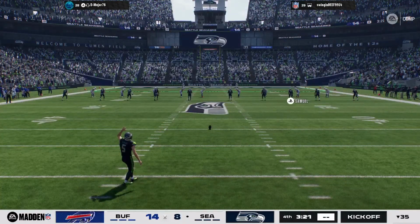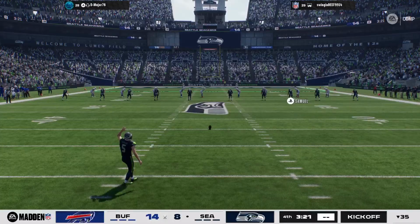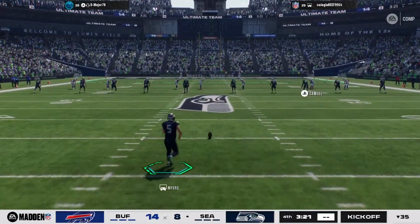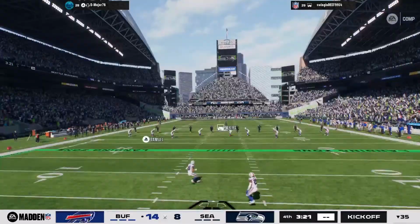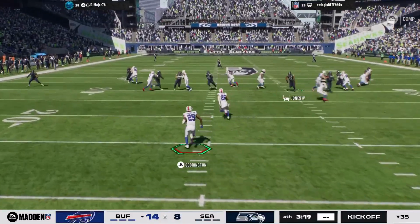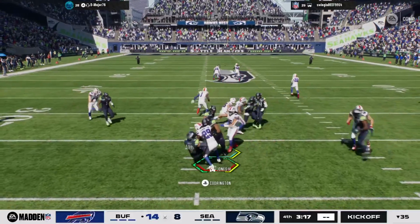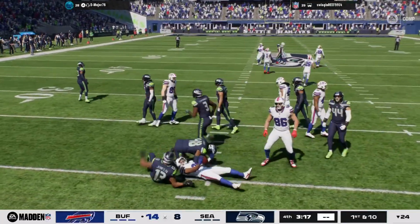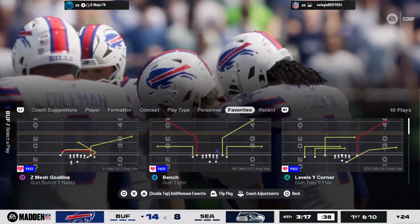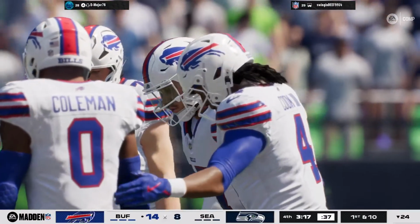Jason Myers to kick off for Seattle. So here's the kickoff, Brock. Just 6 points now separating our teams. Cotterington now to return it. He's brought down at what looks like the 24-yard line. The Bills take over first and 10 at their own 24-yard line.